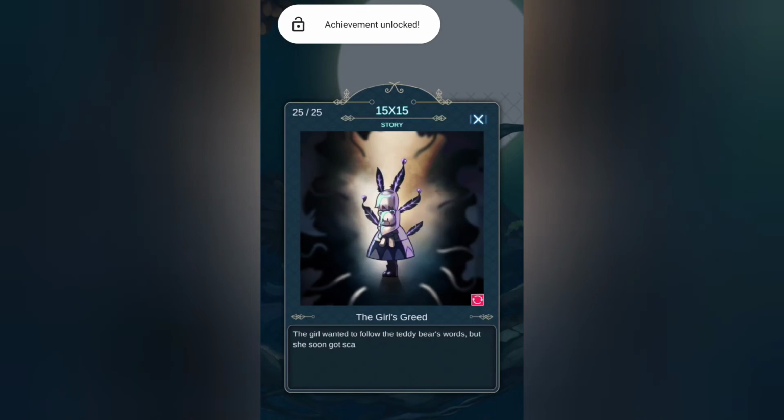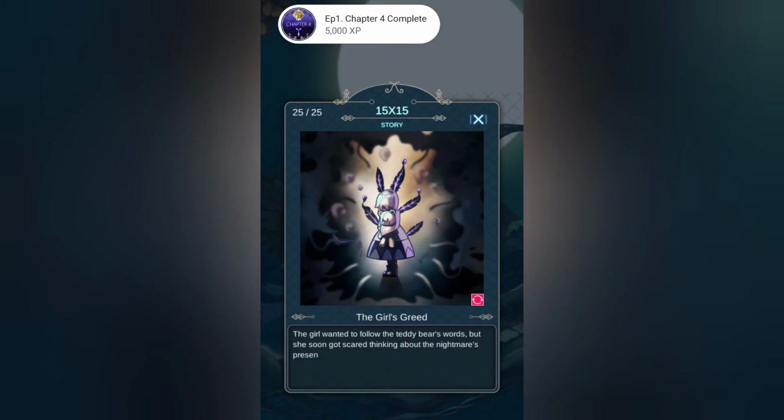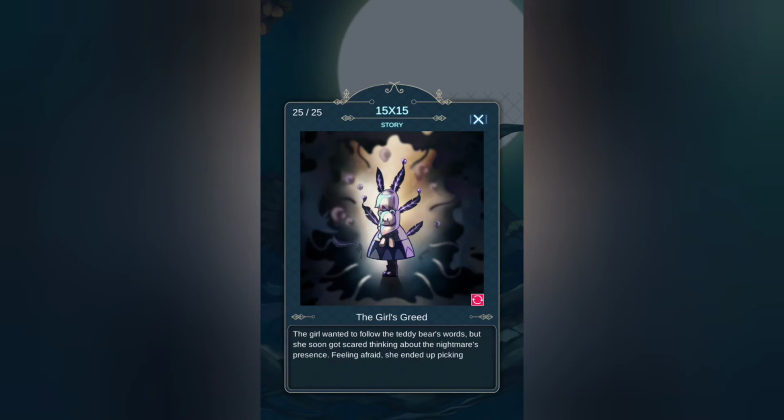Wow. She looks beautiful. The girl wanted to follow the teddy bear's words, but she soon got scared thinking about the nightmare's presence. Feeling afraid, she ended up picking up more feathers, and she was soon covered in bird feathers, which looked quite ugly. No, I think she looks very beautiful in purple.